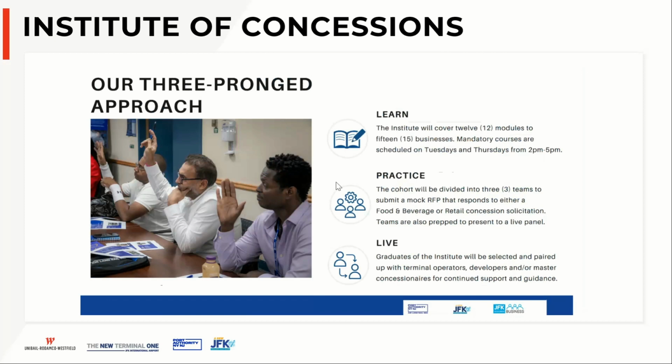And then the live portion of the program is where graduates of the IOC are selected and paired with terminal developers, master concessionaires, as you have just heard, primes to get support, right? Because again, I know many of you may be street side businesses and not have had the opportunity to open a concession on air side. So by pairing you with those who are experienced in this field is really important. So that's the live portion. Next slide.